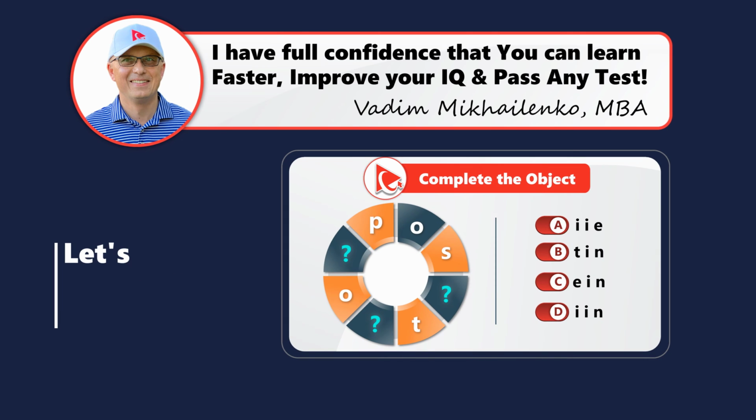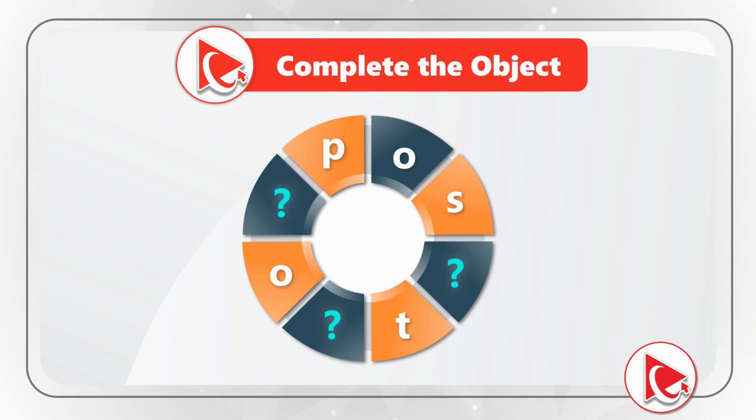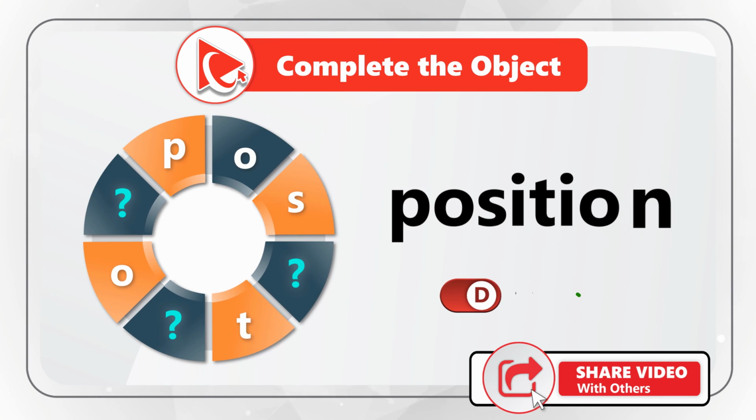And obviously, if you have a better way to solve it, please make sure to post in comments. What's interesting about this question is how amazingly simple the solution is. If we start with the letter P, we can form the word position. Let me spell it for you.